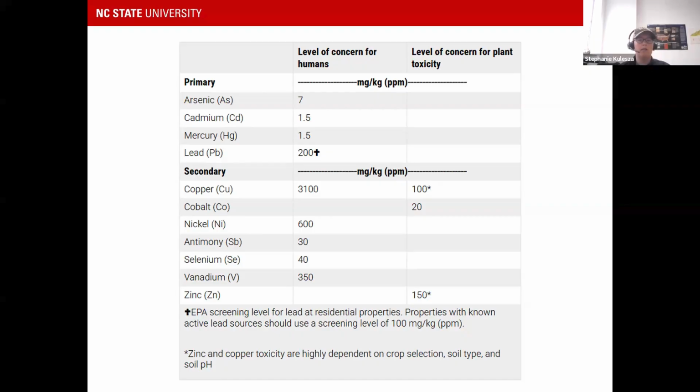So copper and zinc can be found in industry. They can also be found in manures and biosolids, and also galvanized roofing. So there are several different ways that they could actually get on your property. But the thing about those is they can cause crop toxicity.